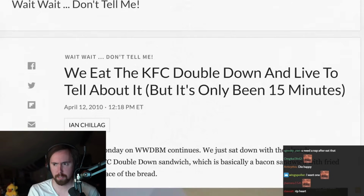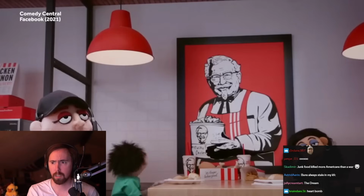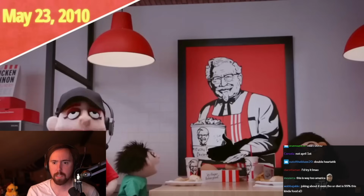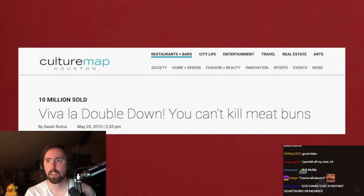The Double Down was finally released on April 12th, 2010. KFC had originally stated that it would only be available for a limited time, until May 23rd, 2010. But the highly experimental sandwich proved much more popular than the chicken chain ever expected.